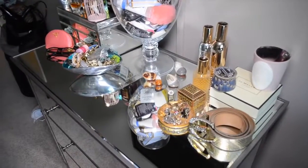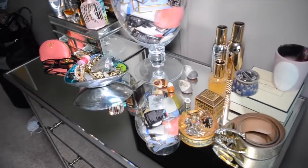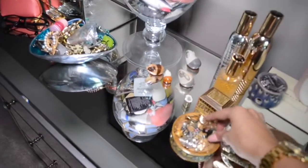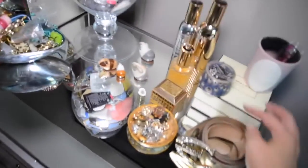And then before we move on, I'm just going to quickly show you up here. This is on top of this dressing table, this chest of drawers, and this is the jewellery that I wear like every day. I keep it in this. This is actually for burning incense in, but I keep my jewellery in it. This is hair products.